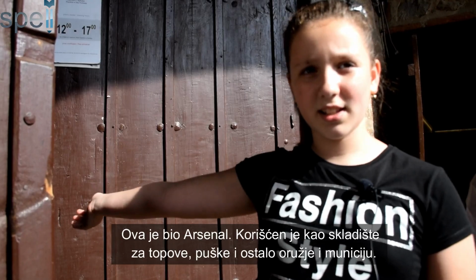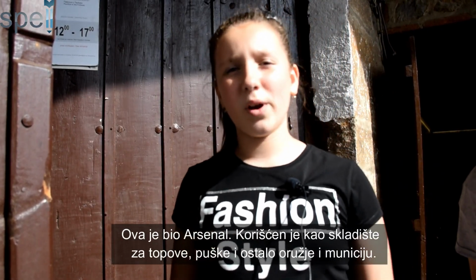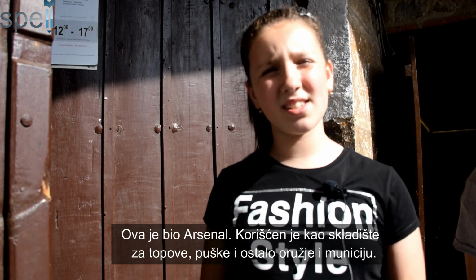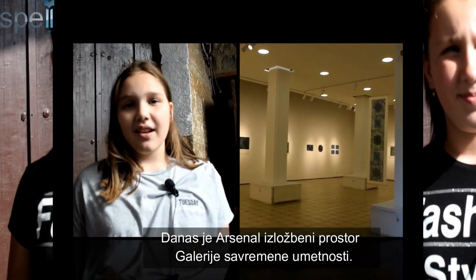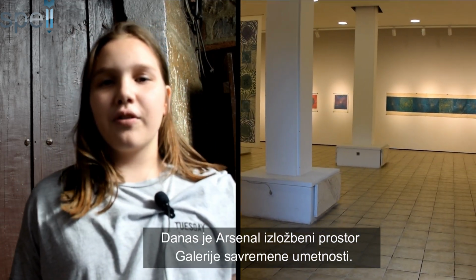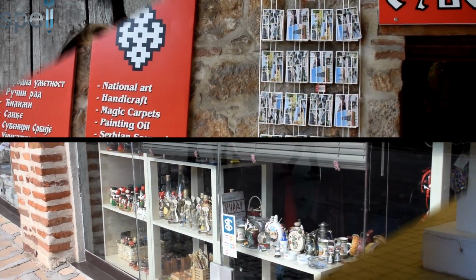This was the arsenal. They used it as a warehouse for guns, gunpowder, and other weapons and ammunition. And today the Arsenal is an exhibition area of the Gallery of Contemporary Art.